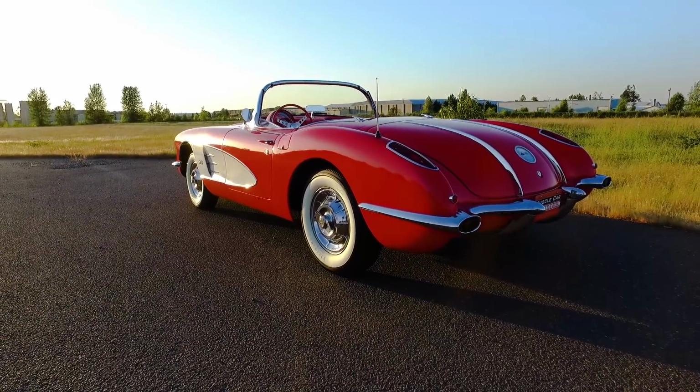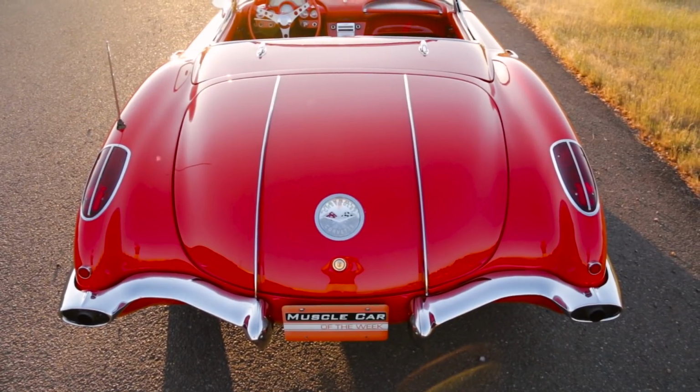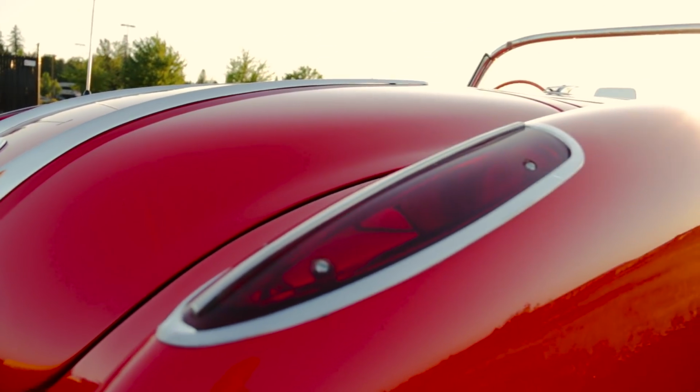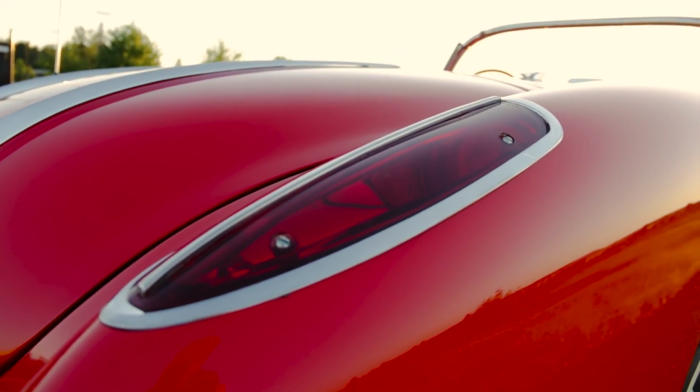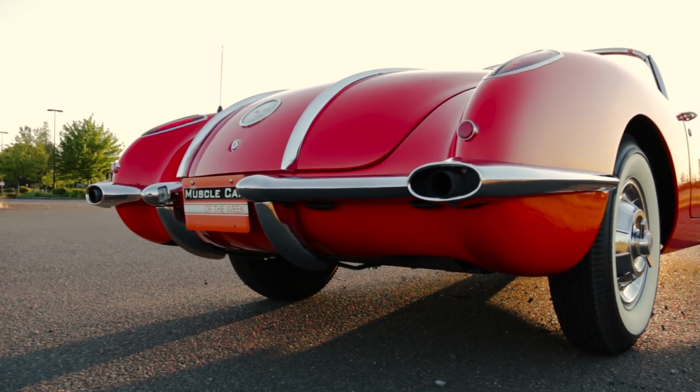Twin chrome strips spill off the rear deck, lining up with points on the rear bumper. And the taillights are among the slickest ever, with a flush-mounted red dome lens framed in thin chrome trim.